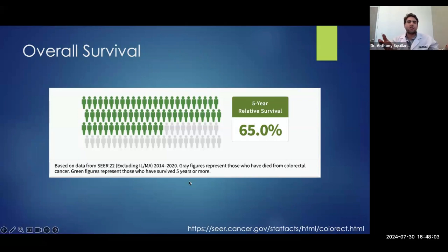For those with stage 1 cancer, it's 95%. For those with stage 3, it's 70%. For those with stage 4 to the liver and the lungs, between 15 and 25%. So every patient is different.